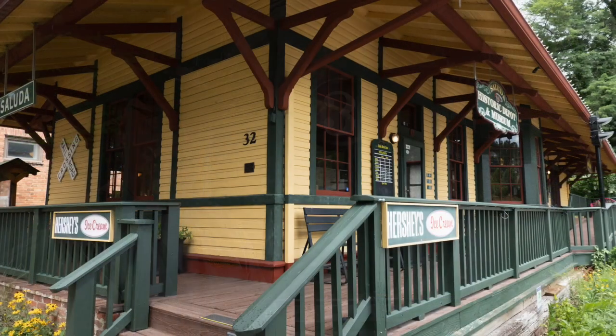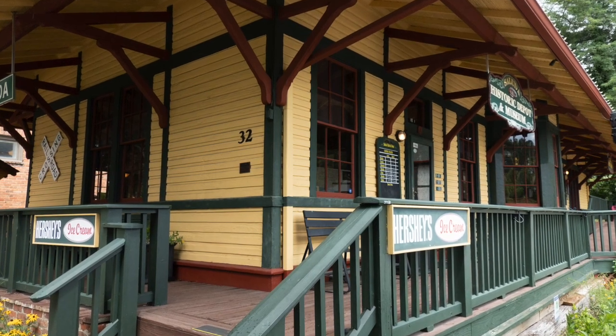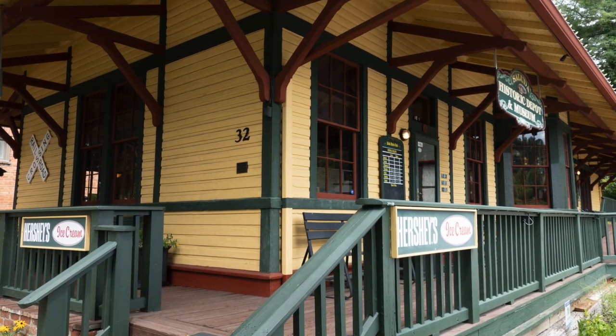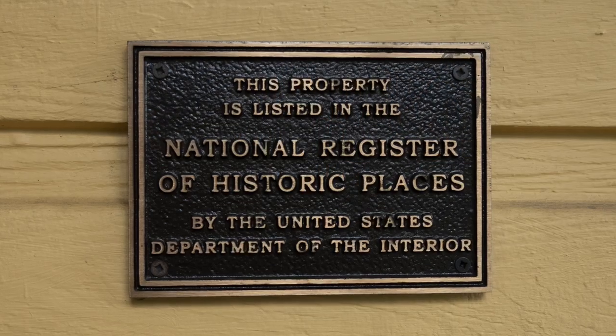A couple of years after it was moved, they scraped down to find out what the original colors were, and it was returned to the original colors that it was at the turn of the century, at the 1900s. It was yellow gold on the outside with green trim and red trim. It has been restored to that. This building is on the National Register of Historic Places.